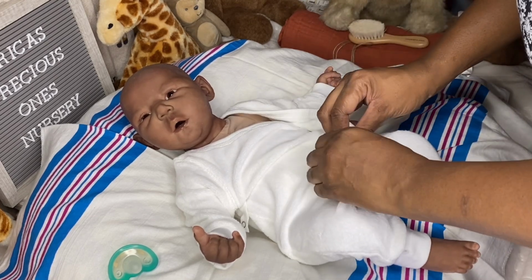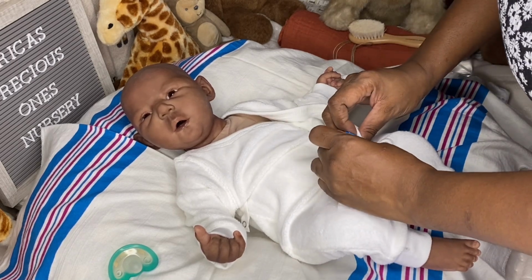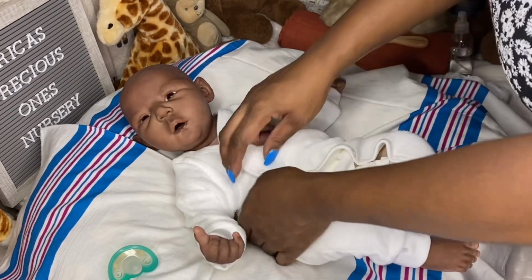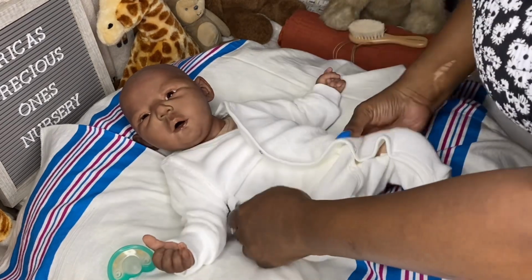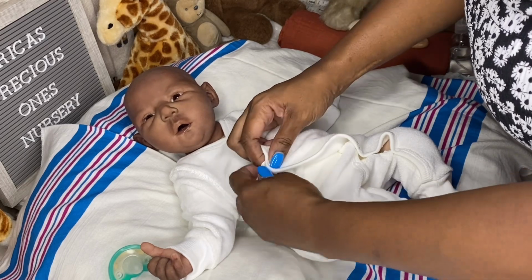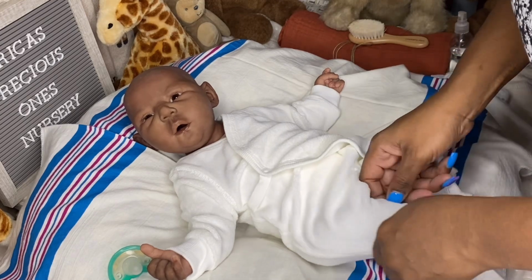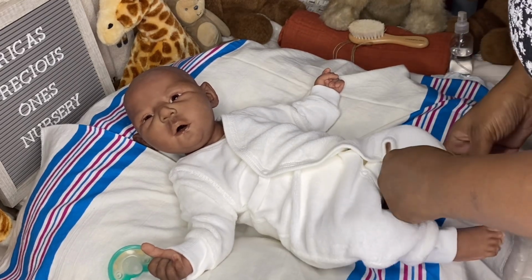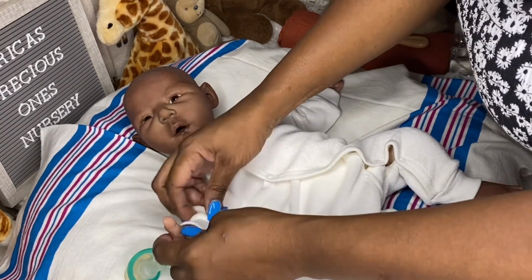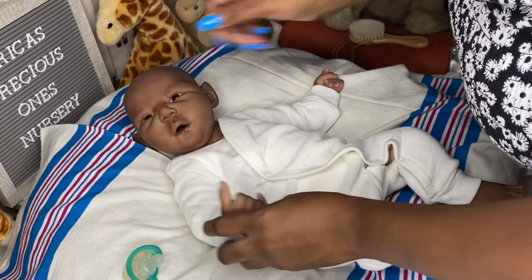And definitely they are way more affordable than a full body silicone or even a partial silicone. These are more affordable for your pocket, especially if you wanted a clear Taylor sculpt in your collection. This is definitely an affordable baby to bring home. If you don't have a clear Taylor doll and you would like to have one in your collection, this one is definitely a nice one to start out with.